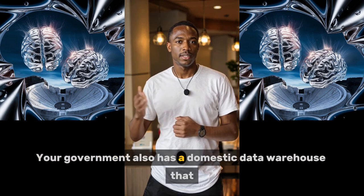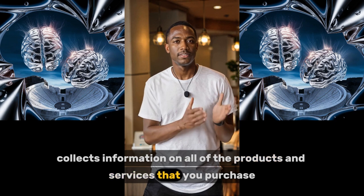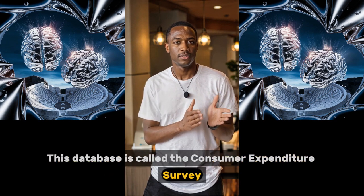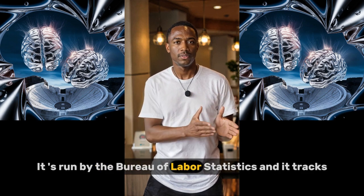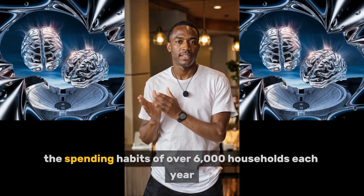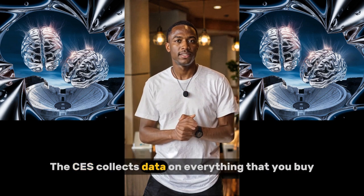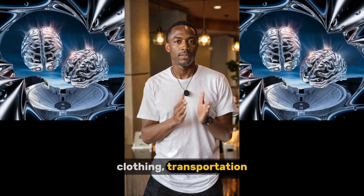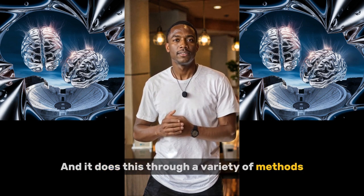Your government also has a domestic data warehouse that collects information on all of the products and services that you purchase. This database is called the Consumer Expenditure Survey, or CES. It's run by the Bureau of Labor Statistics, and it tracks the spending habits of over 6,000 households each year. The CES collects data on everything that you buy, including groceries, clothing, transportation, and even entertainment. And it does this through a variety of methods.